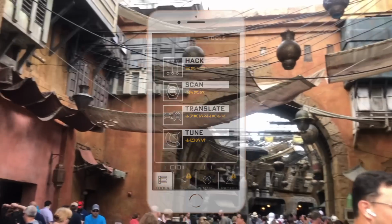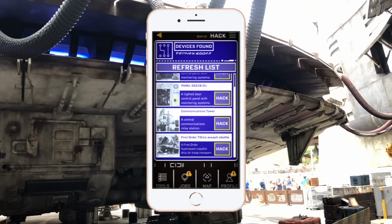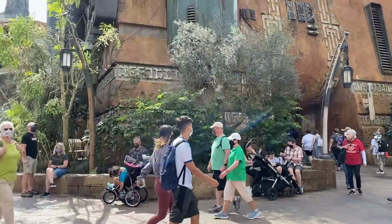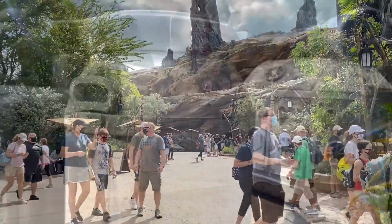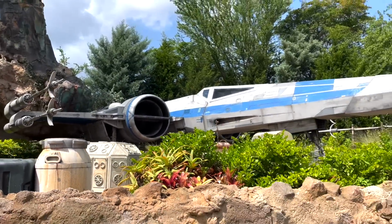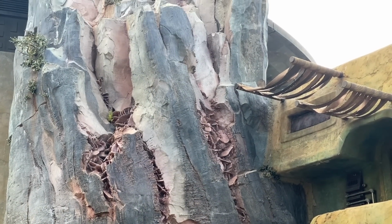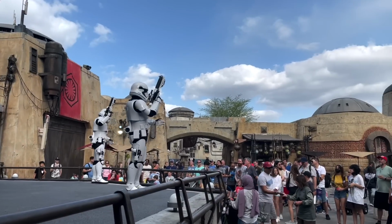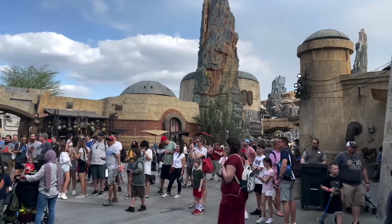The hack function will help you interact with droids and hack into various devices and control panels around Black Spire Outpost. You can even hack the Millennium Falcon. The translate function allows you to translate written Aurebesh, if you haven't memorized the language already, that is. The scan function allows you to scan objects within the spaceport to find hidden items when you investigate, say a shipping container or a shipping crate. You may even locate special cargo and various digital goods. And the tune function will allow you to listen in on satellite transmissions and hear stories of the residents of the village, and maybe even learn a secret or two.